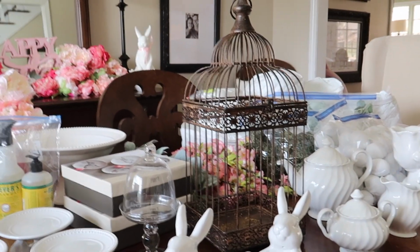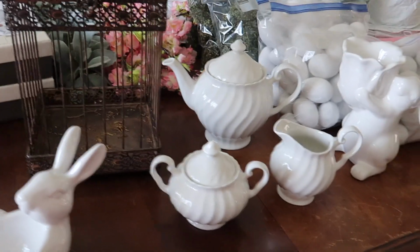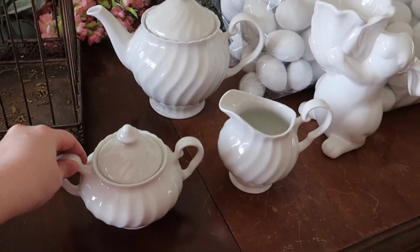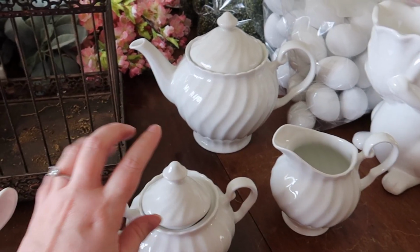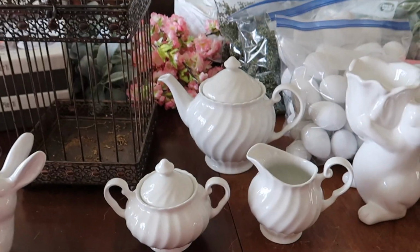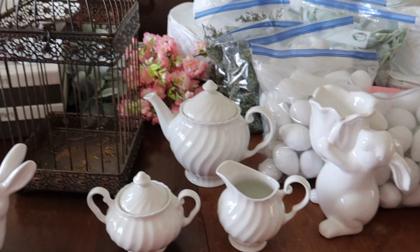And for anyone who's watched any of my other decorating videos, you've probably seen these before because I use them for lots of different seasons. And this tea set is also one of those sentimental pieces for me, and I laugh because it was the very first Christmas gift that Joe ever bought me, and it was something that I had asked for, this heirloom tea set, and he picked it out himself and got it for me.